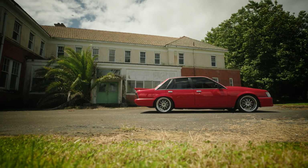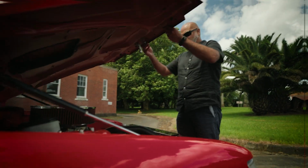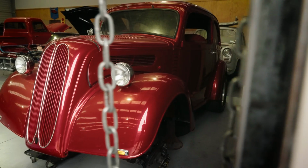Later, we check out a serious resto mod VK Commodore that somehow didn't end up costing serious money, and talk to the team at Henry's, a small town shop cranking out work on an unexpectedly big scale.